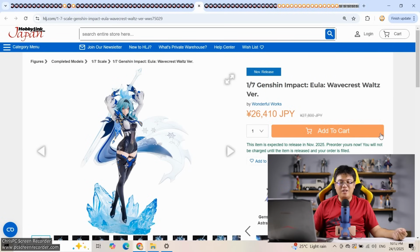Genshin Impact Eula. Finally, this figure was announced at One Fest like a year ago. We never saw any updates. Finally, she is now on pre-order by Wonderful Works, the same company that made Mona Magisters, and I reviewed it on this channel, by the way. Okay, 26,400 yen after small discount. Not bad. November release this year. Will I get it? Yes, I will.